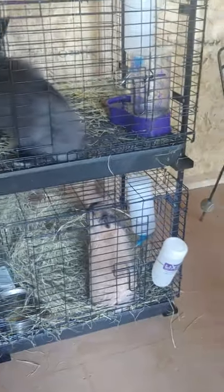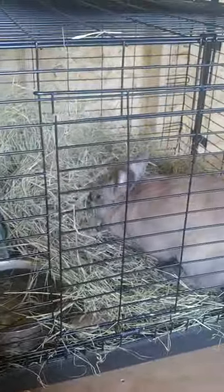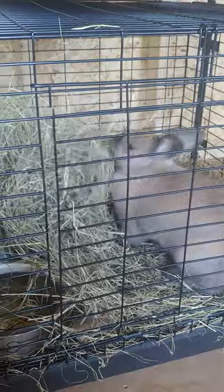So first off, I'm just gonna go through and show you everybody. This is Piper. She should be having her litter here in a few days. We're gonna get her out of here and put her in a hutch. And this is Gus Gus. They're lion heads.